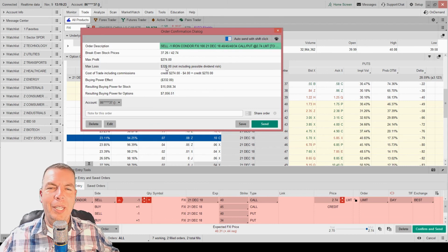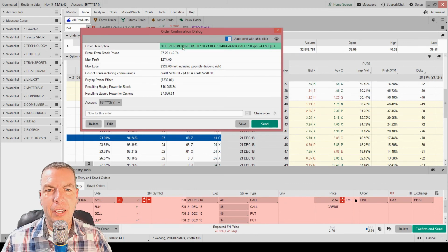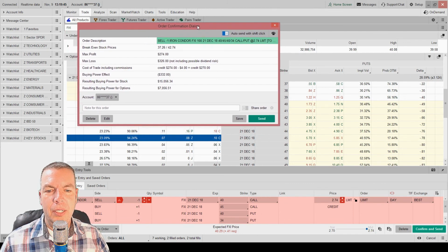Now, what we like to do here is buy these spreads back at about 25% of max profit. So once this order is received, we'll set up an order to buy back this spread at 25% of the max profit received. So let's click send on this, and we'll see if we can get filled on this order.